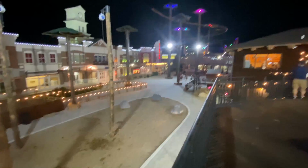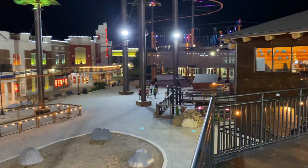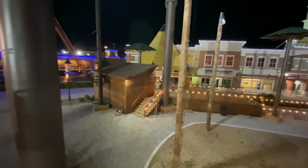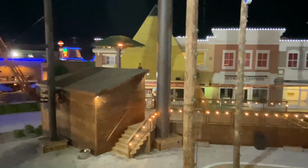The theming certainly is good. I mean, you have the Lumberjack theme throughout with the trees and the logs, and naturally this pyramid back here. It makes perfect sense. But yeah, definitely a winner of attraction here.